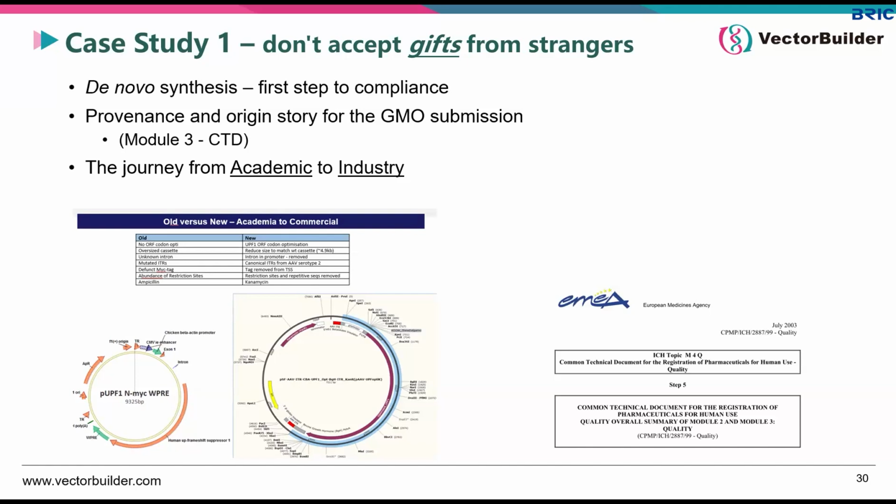But there's been cases, and I've used one of our customers' examples where they had a kind gift from an institute. They spent a lot of effort on doing preclinical animal testing. They manufactured the virus with us in order to put them in non-human primates, and then realized that the virus was suboptimal. It had very poor packaging. It was very difficult to manufacture because it was oversized, all of these issues.